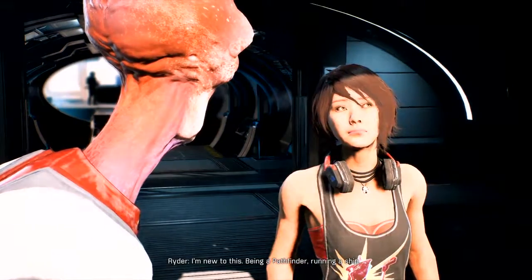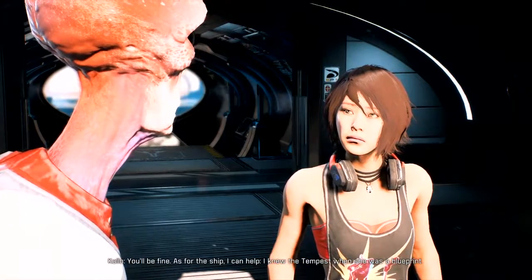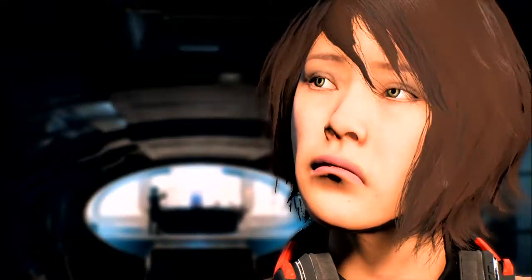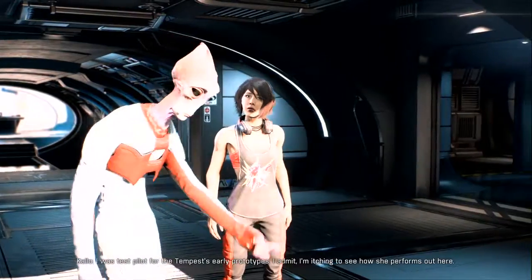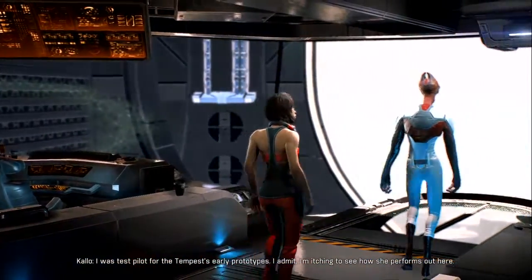I'm new to this. Being a Pathfinder, running a ship. You'll be fine. As for the ship, I can help. I knew the Tempest when she was a blueprint. I was test pilot for the Tempest's early prototypes. I admit, I'm itching to see how she performs out here.